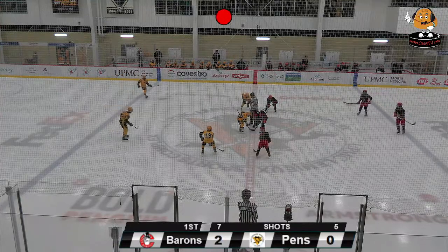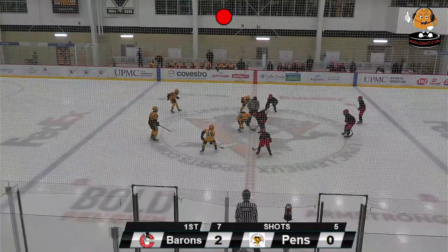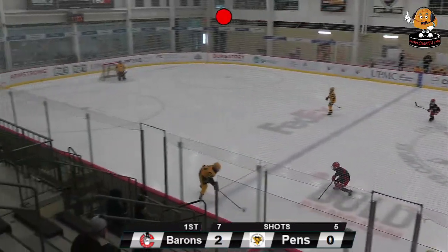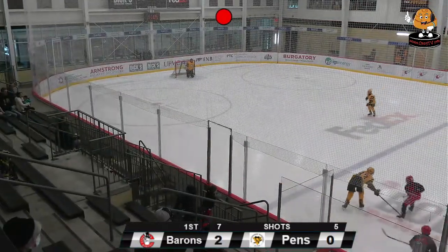Two teams that should be very evenly matched, but the Penguins, quite frankly, suck against the Barons this year and have not been good at all. Hopefully they can turn it around here because this is not a good start at all.